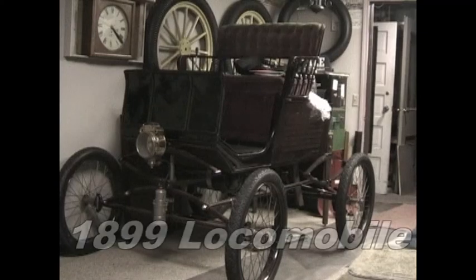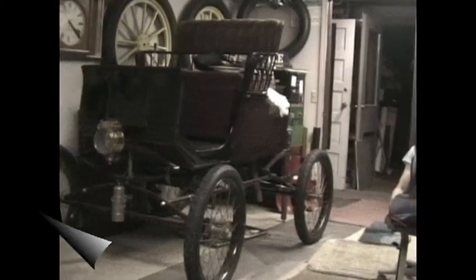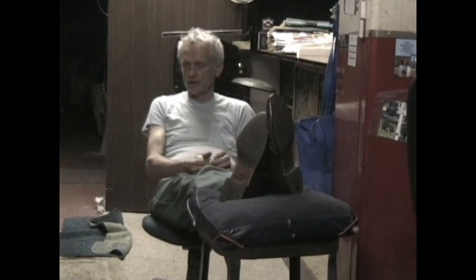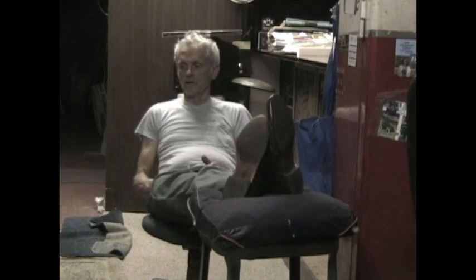This is a 1899 Locomobile Steamer. As you can see, I'm working hard. Now, when did you get the Locomobile, Wayne? I don't remember for sure. 1974, I think. That's about the time you got the Pullman, too. Bought the Pullman in '72. Okay. Yeah, the Pamphylon Award, which is the ACA's one of their major awards. It's more than just a senior first prize.